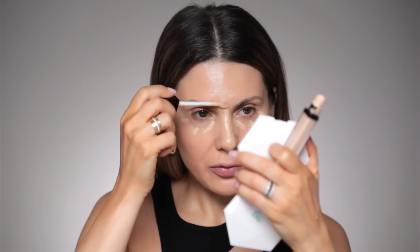So this is my current go-to. It has just enough coverage for what I need. I mean, you can make it even more high coverage. I like to use the concealer a little bit everywhere on my face, especially where I want to brighten, because this color is slightly lighter than my foundation. So the color I'm using is Sepia. And then I'm gonna take this, I think this is 06 Spectrum and Katie brush.